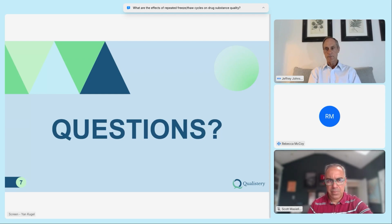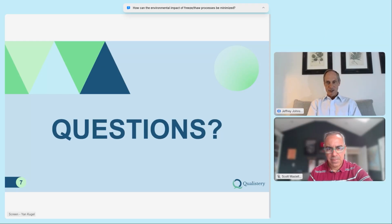Perfect. All right, our next question. How can the environmental impact of freeze-thaw processes be minimized? Yeah, that's a good question. If you can use -40, if you have liquid formulations or your Tgs are warmer than -40, you can use other technologies, other refrigerants that have a different carbon footprint. So that's one solution: freeze to -40 as opposed to -80, and use more environmentally friendly refrigerants.